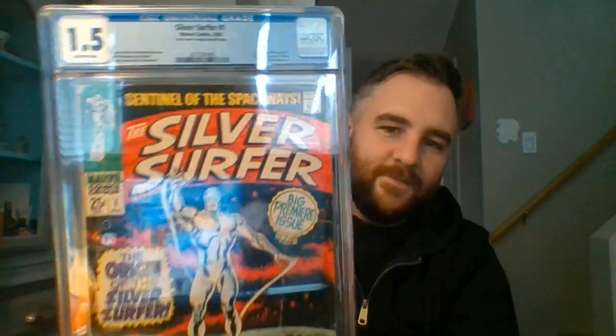And I love it. It's not centered great though in that case. But it is a thicker book, so it might be a little harder to get it centered. If you can see it sitting on the table, there's a little bit more space this way, but I don't care. That is beautiful.